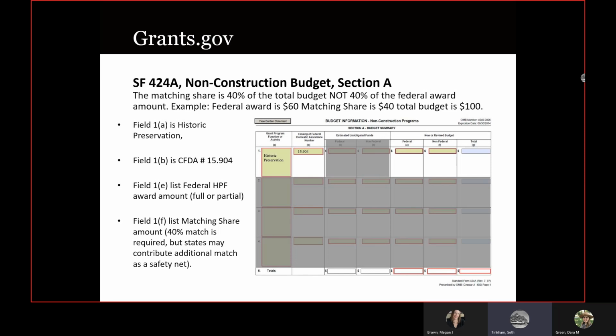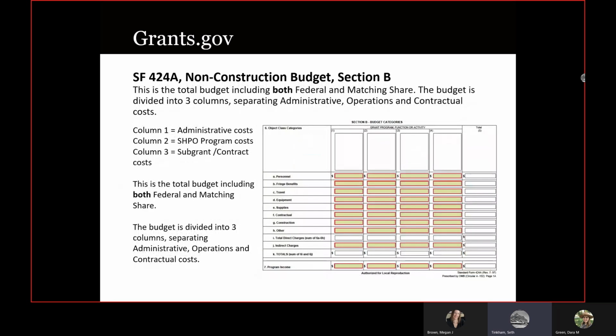As a reminder, there's a 60-40 ratio of federal to non-federal funding that is required as part of this award. Something to keep in mind is that the total on this first page needs to match the total here that is now visible on the second page. So right now we're on the second page of the SF-424A. This page is technically labeled as page 1A, but it's helpful to think of it as the second page.